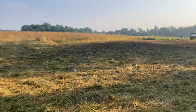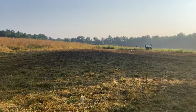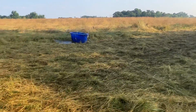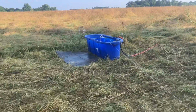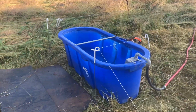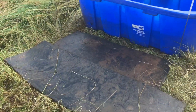So we just run some black poly pipe, tapped into one of my waters that's on the other side of the fence, and we're back to grazing with a portable water tank. So been a while since I've done that. You do what you have to do to get water to your cattle. I just moved it. It's filling back up, so we got some mats down here to keep it down.